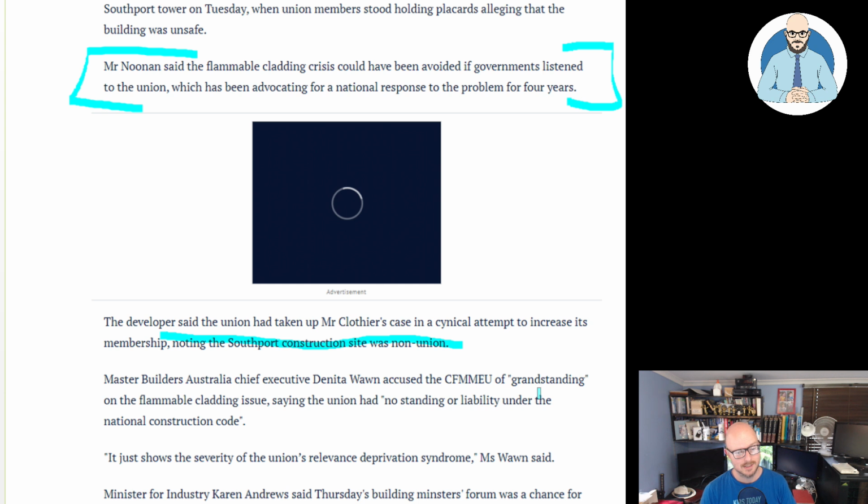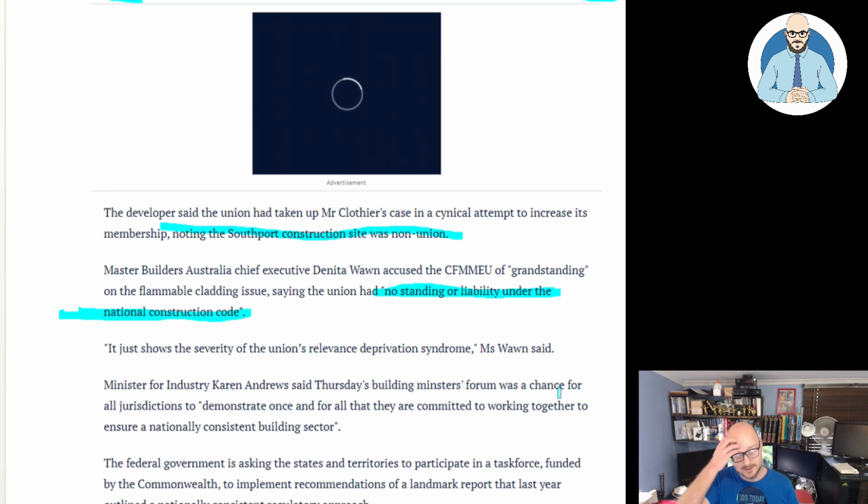Master Builders Australia Chief Executive Danita Warren accused the CFMEU of grandstanding on the flammable cladding issue, saying the unions had no standing or liability under the National Construction Code. Well, yeah, that's it. They've got no responsibilities at all. At all. So, who cares? It's just political, guys. It just shows the severity of unions' relevance deprivation syndrome, she said.